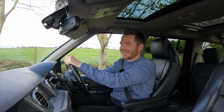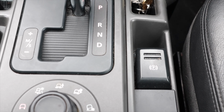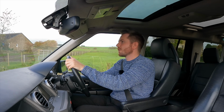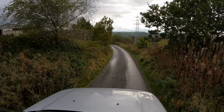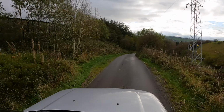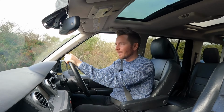For starters, the electronic handbrake doesn't work. Now, a new one is about £750. Again, I went online and found a company that will refurbish the old one for about £130, so I could do that on the cheap. All you do is strip out the old one, send it off in the post, and then £130 later, you get a new one back. It needs new brake discs and pads and possibly a caliper.